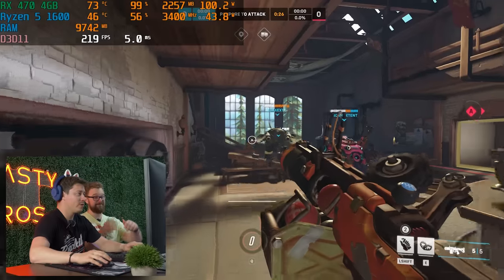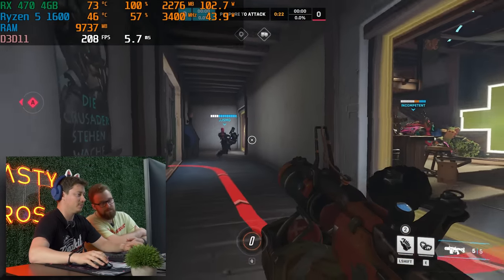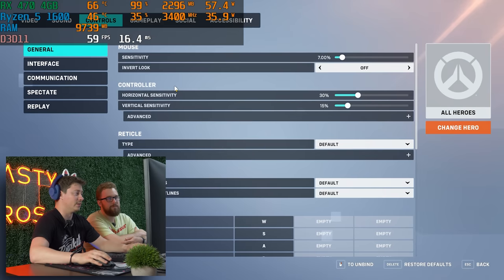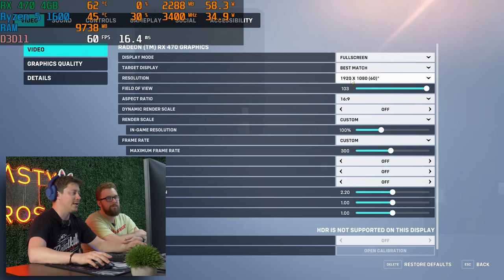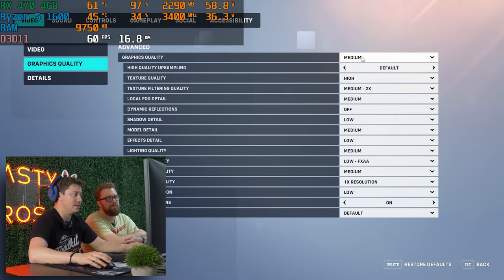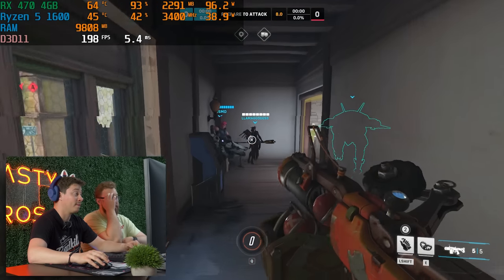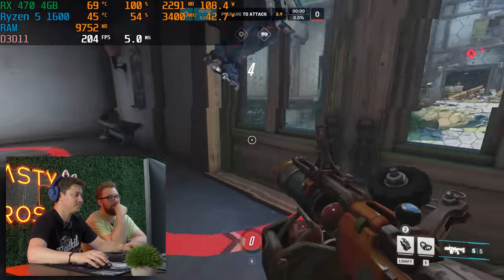All right, ladies and gentlemen, we're running some Overwatch 2, and so far, inside of this little area, we're looking good, over 200 FPS, but that'll obviously probably change once we get out there. 1080p, max FOV, and we're on medium graphics quality, which is like a mixture of low and medium preset. The upscaling should be off too. This should be native 1080p, so it shouldn't be doing that auto adjusting. So this is pretty solid.